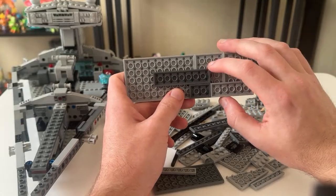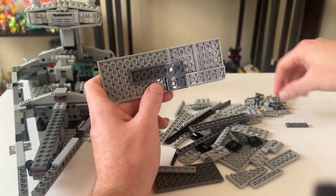All right, so we need to put, let's see, this piece here.